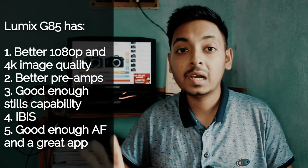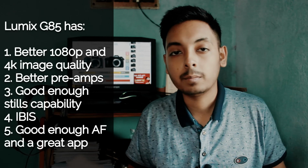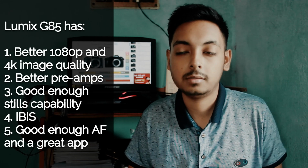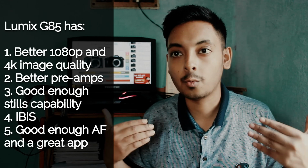In fact, whatever lens you put on the G85 will be stabilized because the camera itself has stabilization inbuilt, which is not the case for the M50 and for any Canon camera. Actually, no Canon camera has in-body image stabilization. So in terms of all these features, I think the G85 just wins it for me.